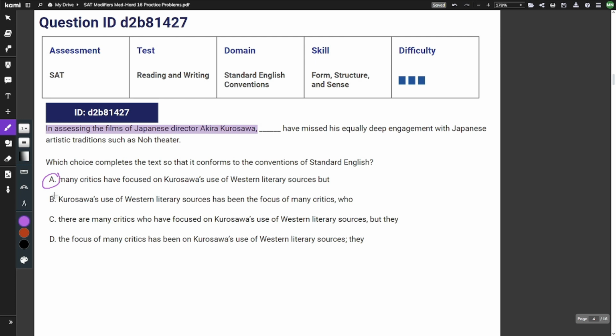Let's keep going though. B. Kurosawa's use of Western literary sources. Western literary sources, are they assessing films? No, so B is not going to be the answer. C, there.